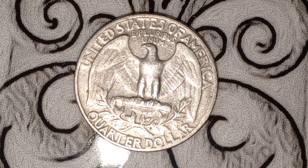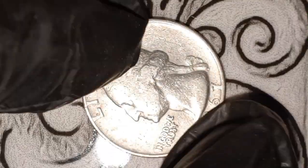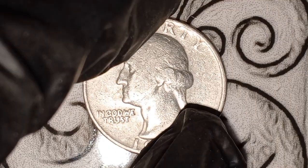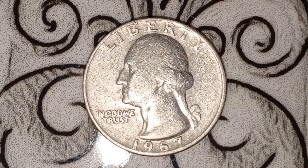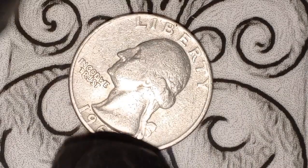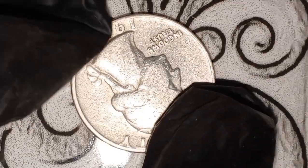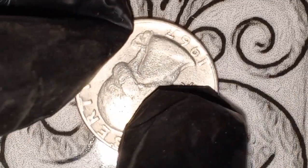So, while most 1967 Washington quarters are not worth much more than their face value of 25 cents, there's a very small number of these quarters that feature rare errors, varieties, or unique characteristics, and it's these specific coins that can fetch huge sums at auctions and among collectors. Let's talk about these errors and how you can spot them.